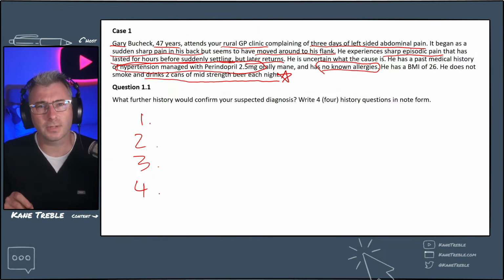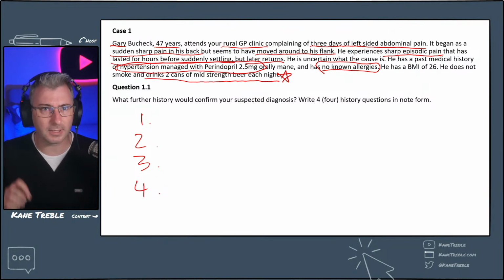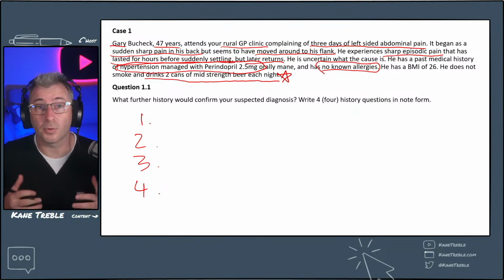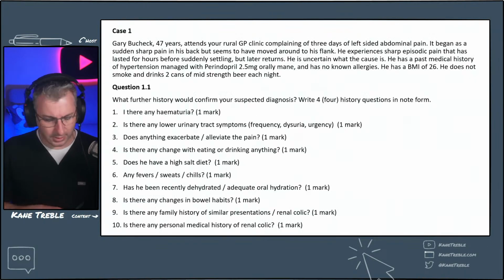In particular, if I note something that they've made a particular point of, such as that he drinks 2 cans of mid-strength beer each night, I put a little star or something extra to remind me to go back to that, because there's a chance that might become a particularly important piece of information. Happy with that? Let's see what some of the suggested answers are.